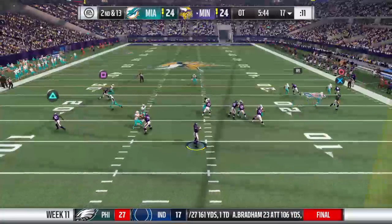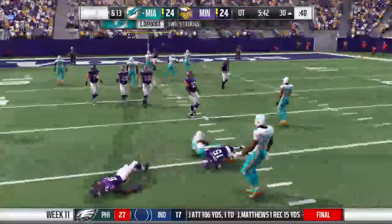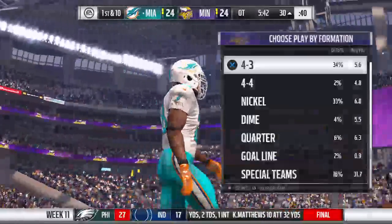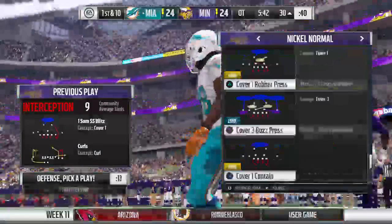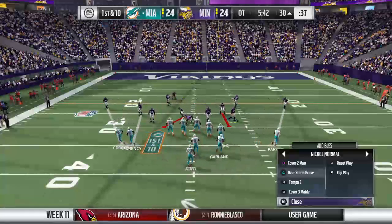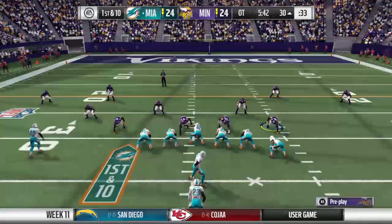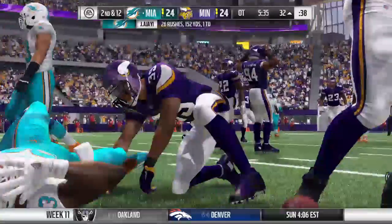What can Bridgewater do in the OT? Oh, and it's intercepted. A great read, and it's picked off. And his guys will take over at the 30-yard line. So we will see yet another drive in this overtime. For whatever reason, neither team able to finish this game off. I know that the first thought is, does anyone really want to win it? Well, it's out there for the taking. We'll see who can do it.